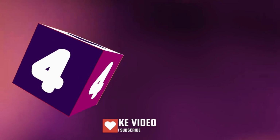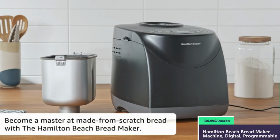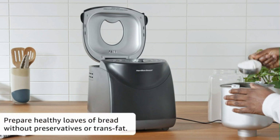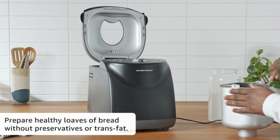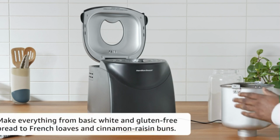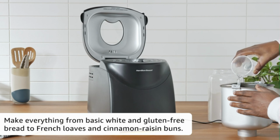Number 4. More evenly healthy color. Make delicious, mouth-watering loaves of bread or prepare dough for pizza and dinner rolls. Cycles include basic, French, gluten-free, whole grain, 1.5 pounds express, 2.0 pounds express, sweet, dough, roast nuts, jam and bake.